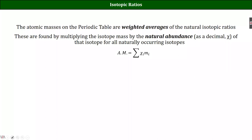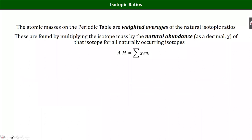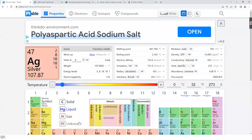The reason I say that is because I see this wording a lot: do these elements not have isotopes? No, every element has to have an isotope. It might only have one isotope, but every element will have at least one isotope. Right, and so the periodic table has these numbers that aren't that close to a whole number, like for instance, chlorine's 35.45 is the mass number for chlorine. Well, that's not that close to a whole number, right? That tells us that there must be a significant number of at least two isotopes mixed together.